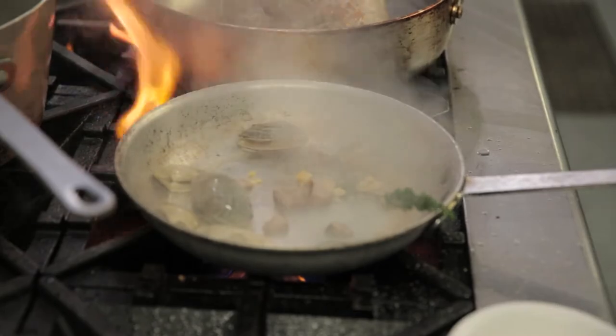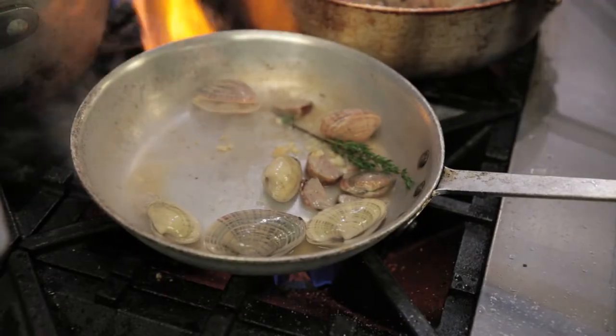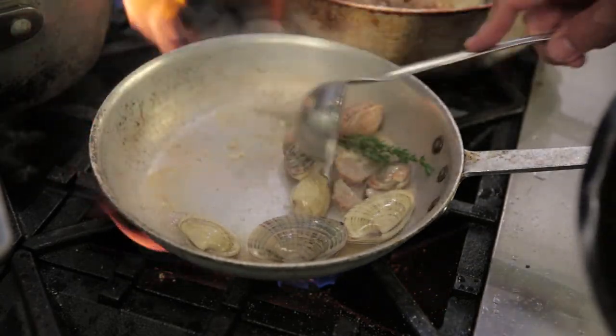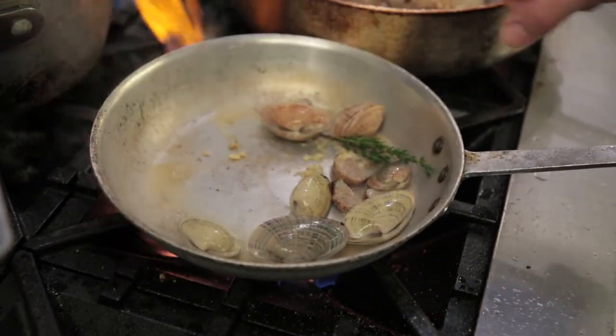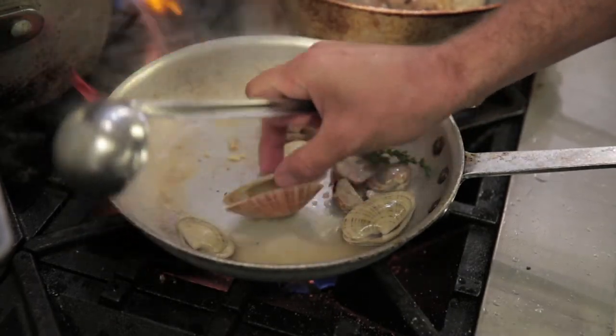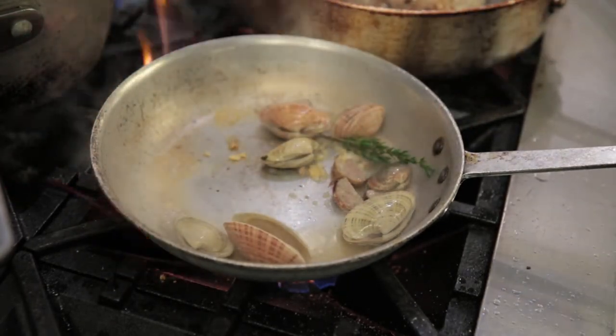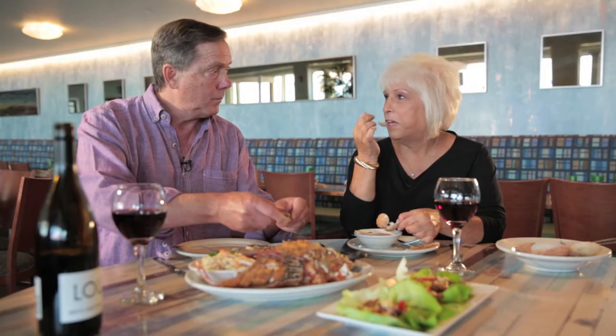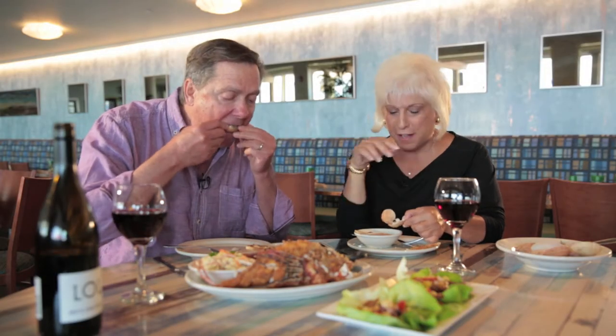You get a hot pan, you put just a touch of olive oil in it. You put those clams in there in that hot pan and let them sizzle, hit them with a little bit of white wine and chicken stock. They open beautifully, like a butterfly, because they're oblong. And that dish cooks in about 3 minutes. Oh, it's divine. It is divine.